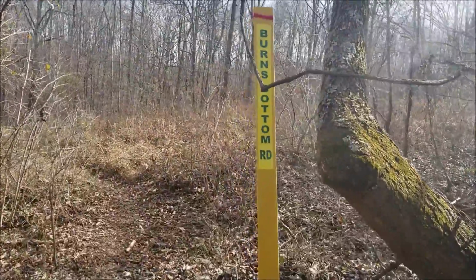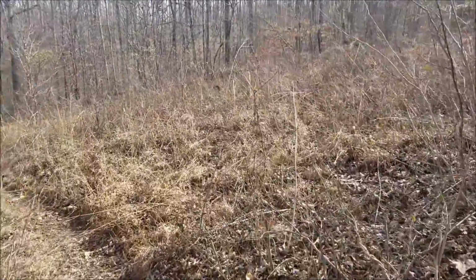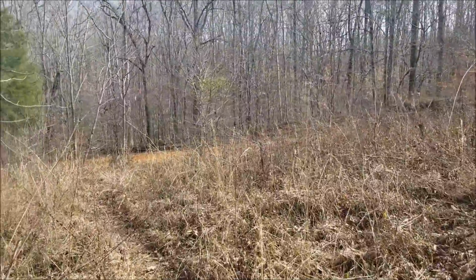Bottom road. It's about how my bottom is. It's burnt coming out of the holler.